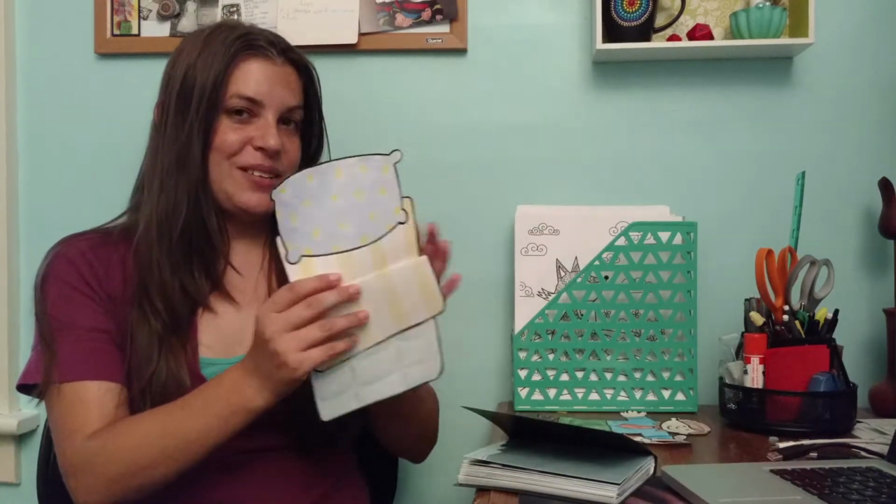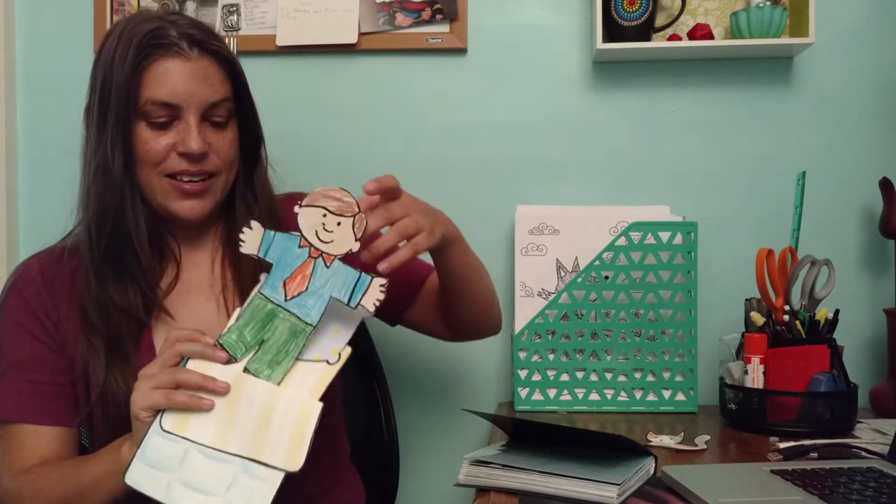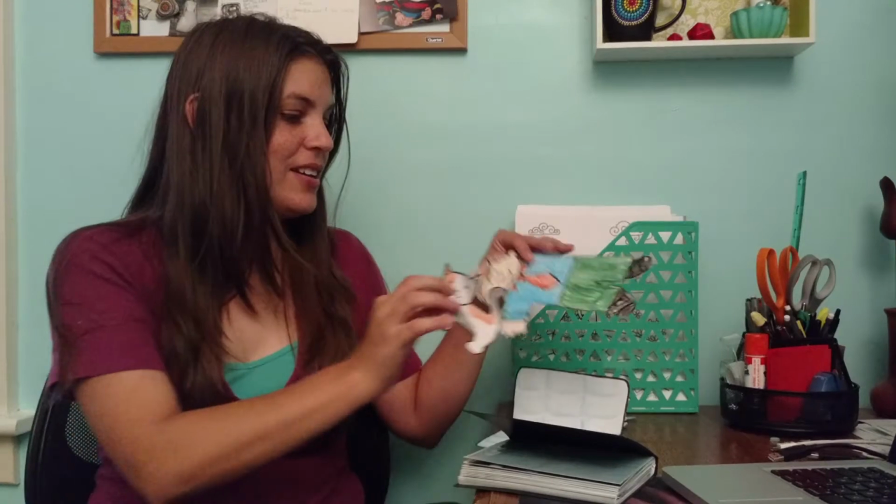I made him a little sleeping bag, and he fits right into the little sleeping bag. And then it can even fold up, and then he's just peeking out. And then I also made him a little kitty cat because we went to the pet store together. So there's his little kitty. And then I put my whole thing in this little album.